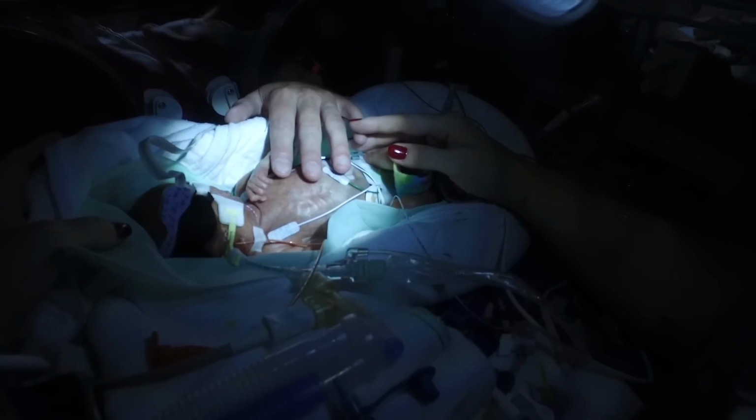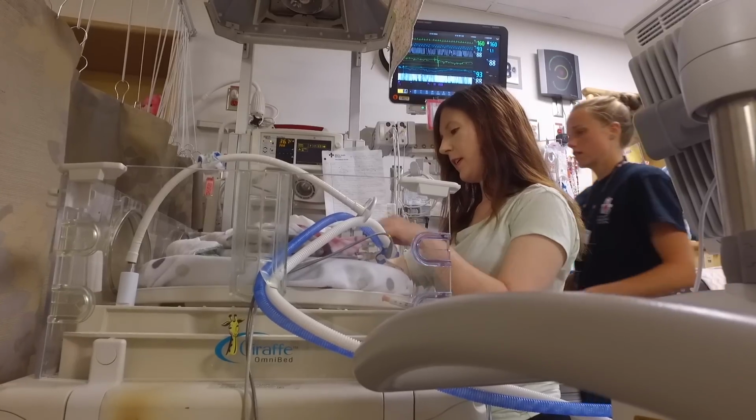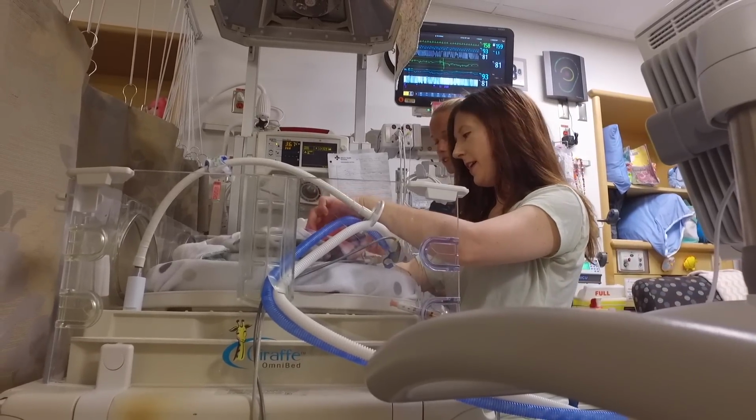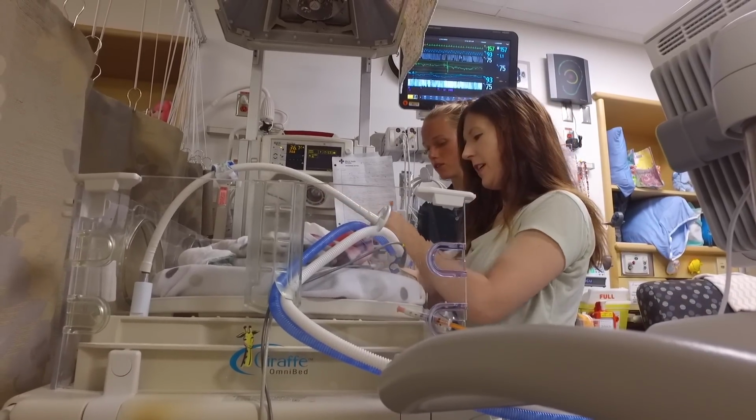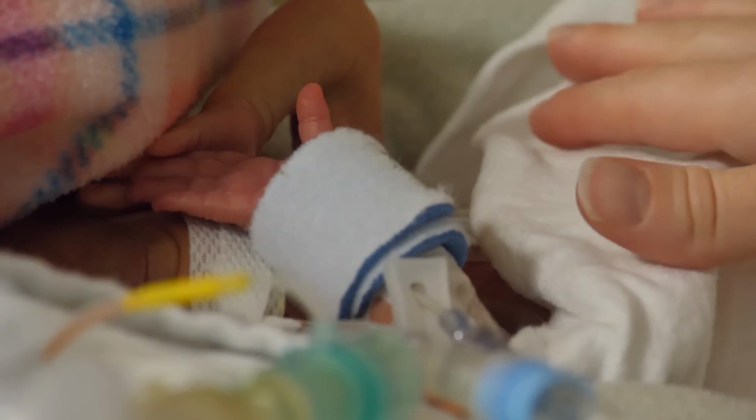The Stollery Children's Hospital has made a commitment to being a leader in patient and family-centered care. We are continually striving to improve how we provide care by placing the child at the center of care, recognizing you, families, as important members of the healthcare team.